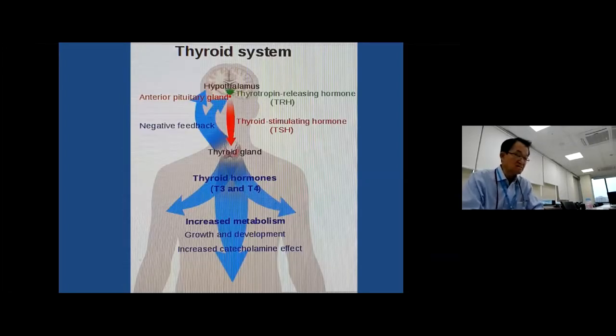Just like any other hormonal system, you have a feedback system of the thyroid system. The hypothalamus releases thyrotropin hormone, stimulating the pituitary to activate the thyroid gland to make thyroid hormone. T3 is a much more potent hormone than T4, although the amount is less. And thyroid hormone, as you know, plays an important role in metabolic process, growth and development, and also catecholamine effect. So there is always a feedback system. If you have too much thyroid hormone, it triggers the pituitary and hypothalamus to release less hormone.